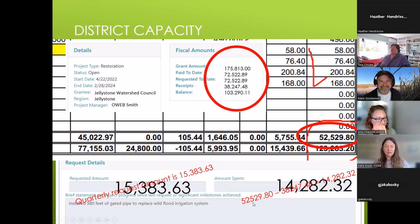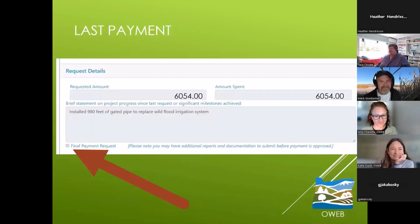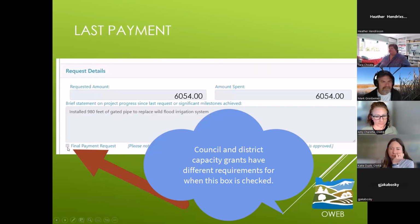Okay, yay. One last note, if you're requesting a final payment for your grant, please be sure to push this little box. It helps us out a great deal.